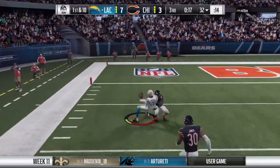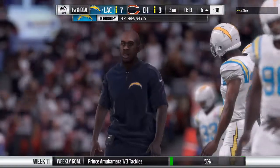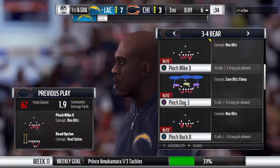And he's free going down the left side. It's a foot race. But he makes it all the way to the 6.